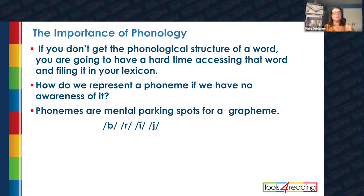So I have the sounds b, r, i, j. Now, my students can hear those sounds b, r, i, j, and they might write B-R-J, B-R-I-J. They might leave out the I, they might leave out the R, an initial spelling. That would be very common. But once I learn those sounds and I can track those sounds, and you begin to also teach me the print, what are my choices for spelling these sounds?